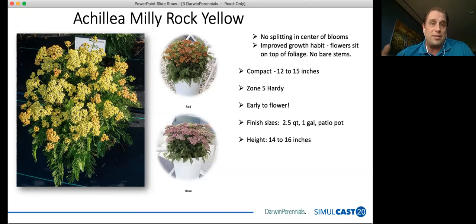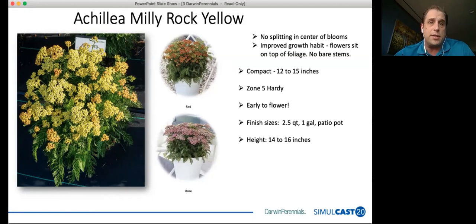There's also a really nice growth habit to the Milirock series. The flowers sit right on top of the foliage. You don't see sometimes those bare stems that can pop up on Achillea. This is hardy to zone 5. Certainly could put this in a 2.5 quart, 1 gallon. And we're rounding out the series with the yellow.